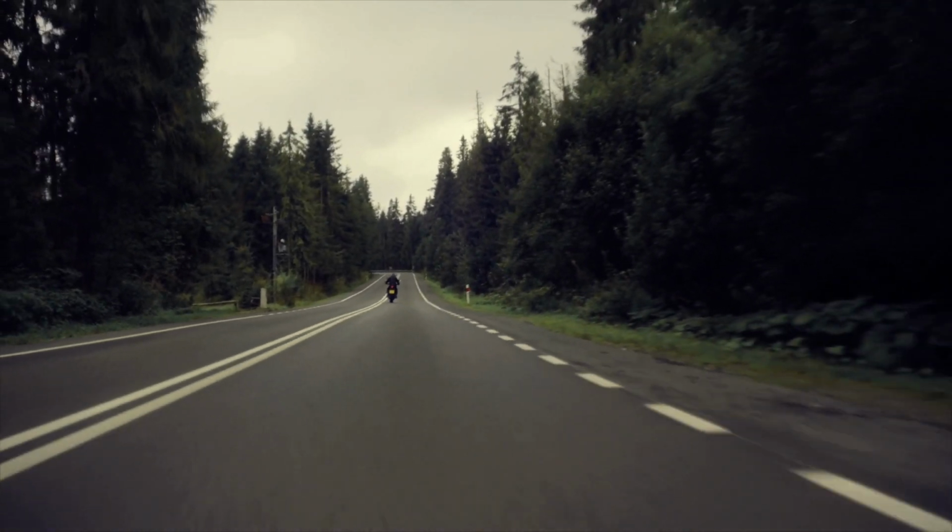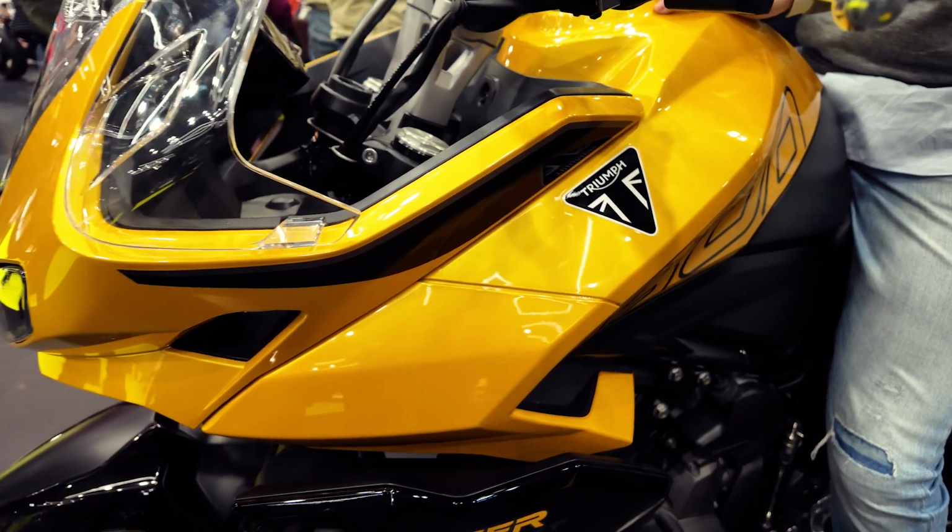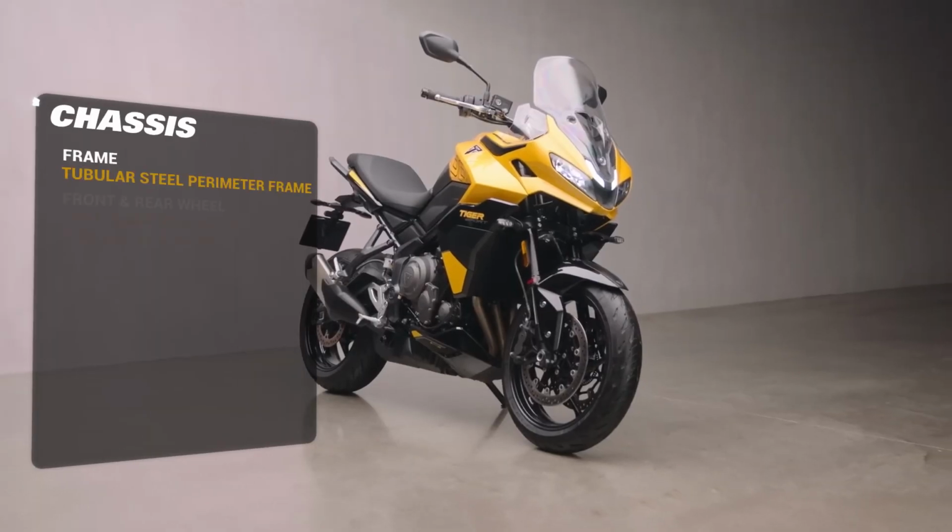Though I wouldn't be surprised if that miles per gallon figure ends up being a bit lower in real world usage. Onto the chassis, brake, suspension.